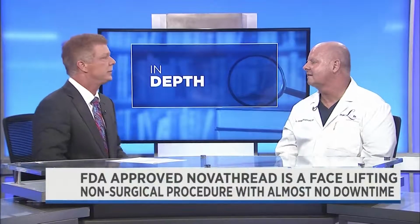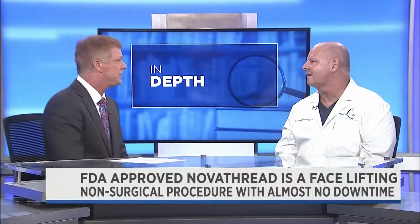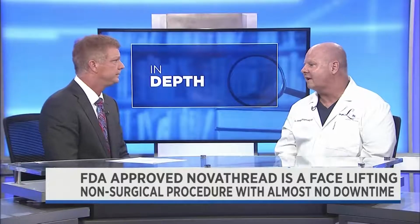Right, so obviously the short term is the threads holding, but the long term is the collagen that's regrowing, which is normal, which is what you have in your body. Exactly. So very little rejection, very little issues with infection. Any complications that you've noted? We have been over 500 cases. We're very blessed with no complications at this time.